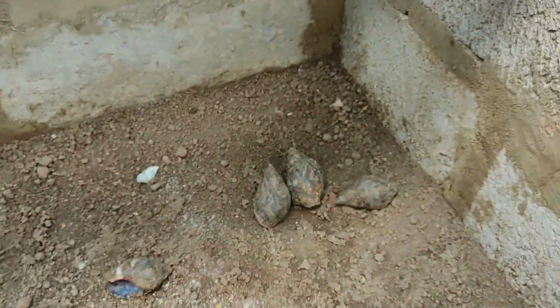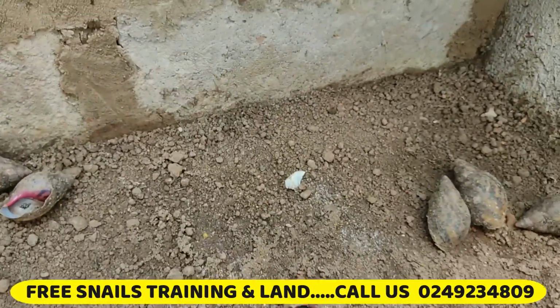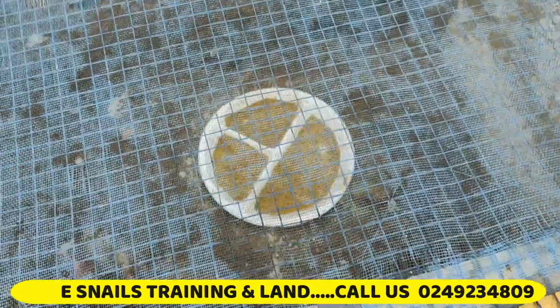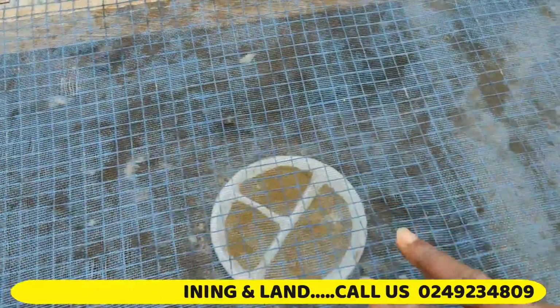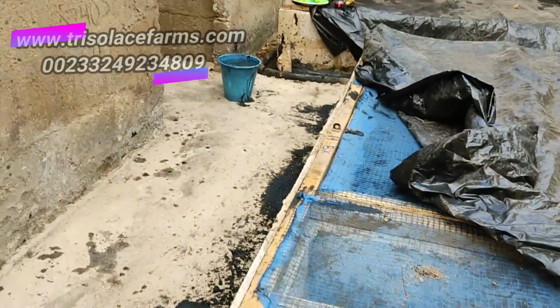So basically, these are a little bit of our pens, our snail inhabitants in there. And then that is our feeding trough. So with the feeding trough, what we are going to do is that we're going to divide it. One side is for water, and the two sides are for feed. That is what we're going to do currently. So let's go into the pen that we are going to restock.